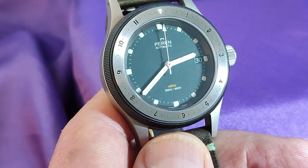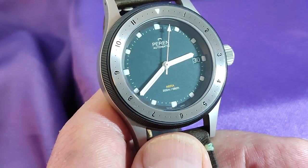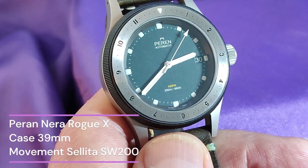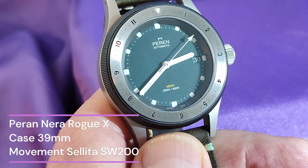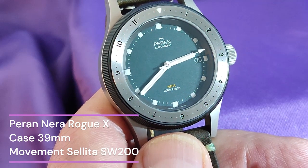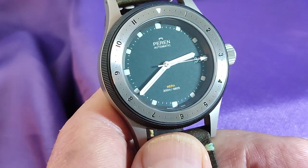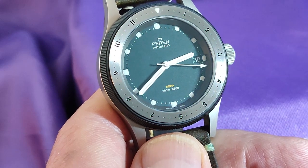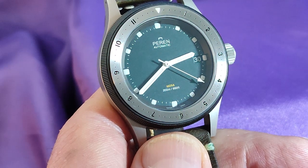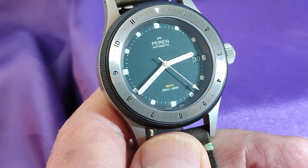The Perrin Nero Rogue X is a watch I've had a few years now. Perrin are Romanian based, but like the Father's watch I showed you a minute ago, it's made in Switzerland. The dial colour apparently takes inspiration from a famous river in Romania, and the logo's got something to do with Dracula's teeth. What really makes this watch though, is that steel insert in the bezel and the ceramic sides.